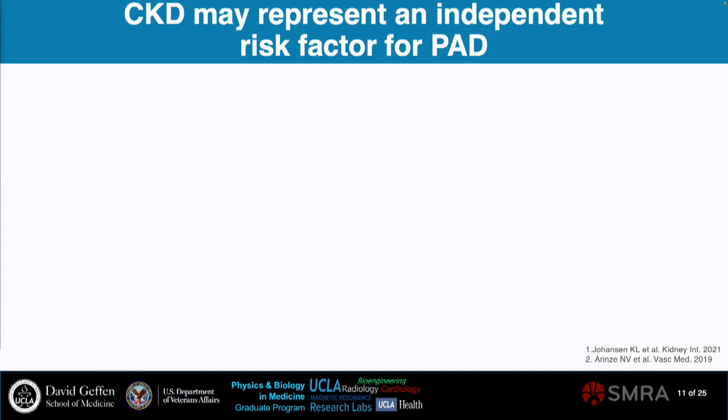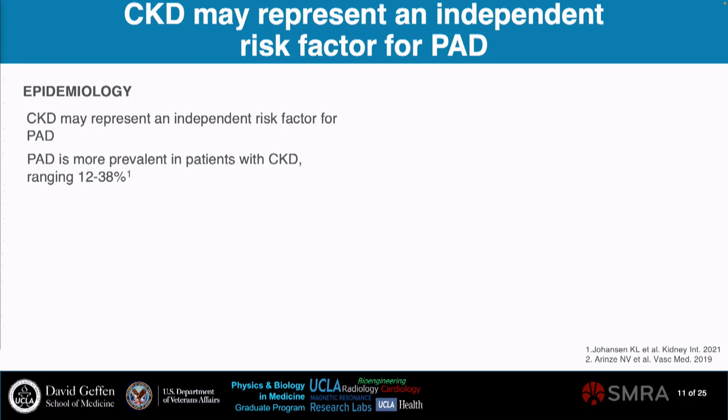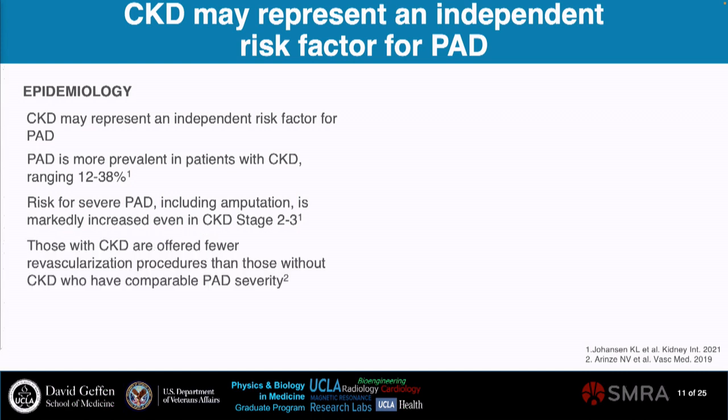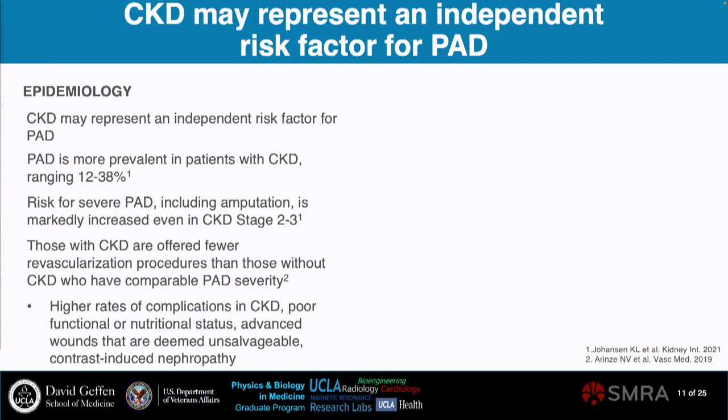In the same manner, having CKD may represent an independent risk factor for PAD, and it's actually underdiagnosed in patients with CKD, and you'll find out reasons why. PAD is more prevalent, and that range is anywhere between 12 to 38%. The risk for severe PAD, including amputation, is markedly increased even at CKD stage 2 and 3. Those with CKD are offered fewer revascularization procedures than those without CKD who have comparable PAD severity. And this may be related to higher risk of complications in CKD, poor functional and nutritional status, advanced wounds that are deemed unsalvageable, or simply the concern for contrast-induced nephropathy.